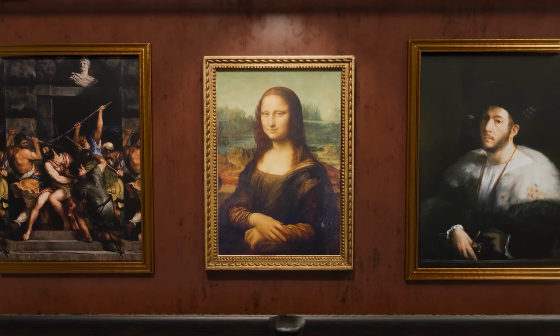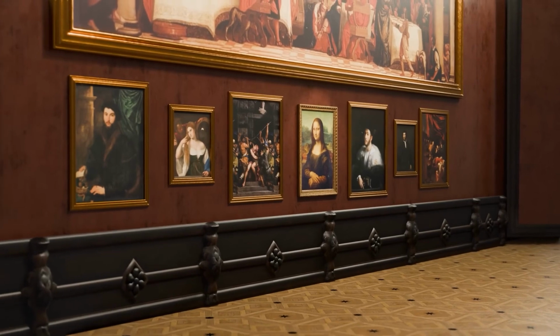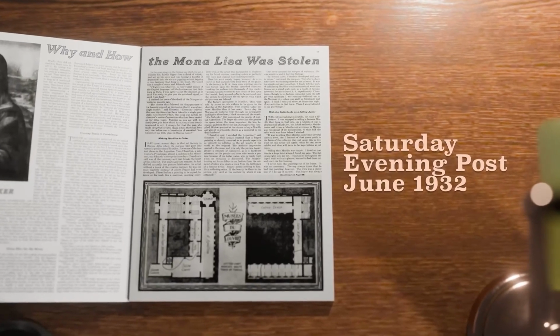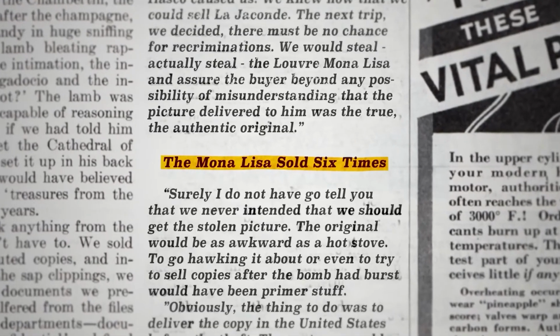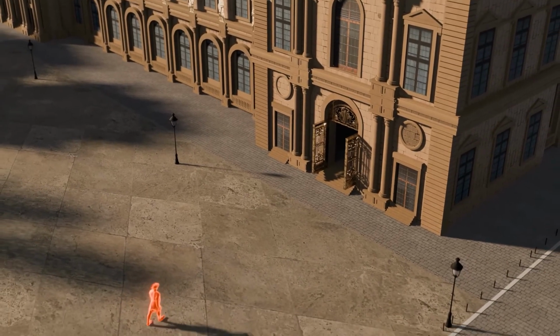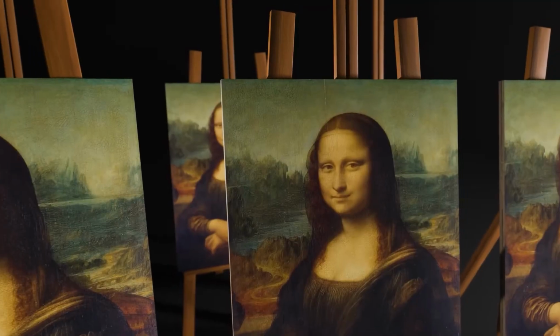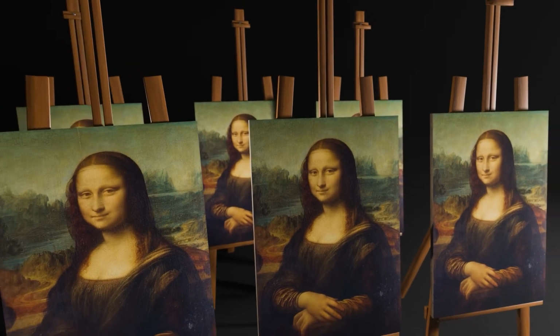In the early morning of August 21st, 1911, the most famous painting in the world vanished without a trace. No alarms, no witnesses, just an empty wall in the Louvre Museum. This is the unbelievable true story of how one man stole the Mona Lisa and how that theft transformed her from just another Renaissance portrait into the most iconic piece of art in human history.